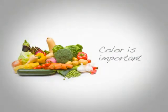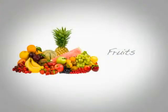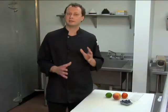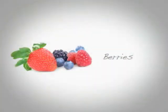Color is always important. You want to look for things that have nice, bright, vibrant colors. And weight. Things that are going to be a little heavier are probably going to have more of the things that you want. Fruits are the things that are a little bit more tricky. I'm going to try and group the fruits into different categories for you so that it can make things a little bit easier. The first category I want to talk about is berries.